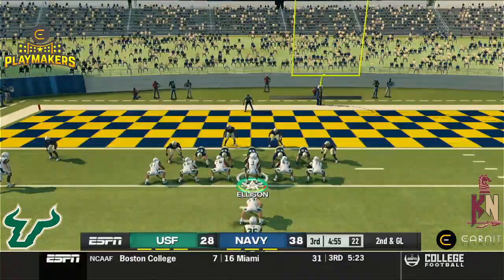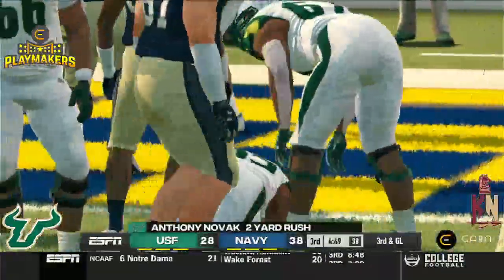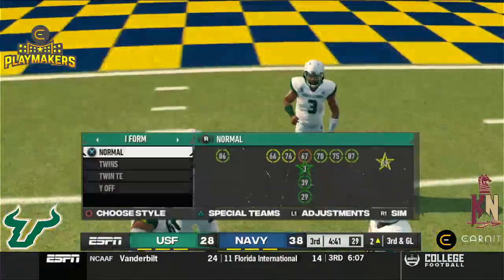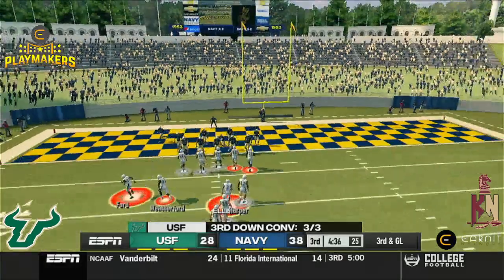This defense not wanting to give an inch here. They'll bring him down around the 2-yard line. That's good for a gain of 2 yards. That makes it third and goal. The defense backed up into their own end zone. It's third and goal from the 1.